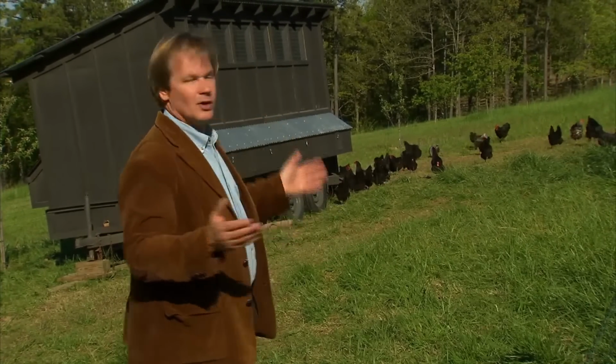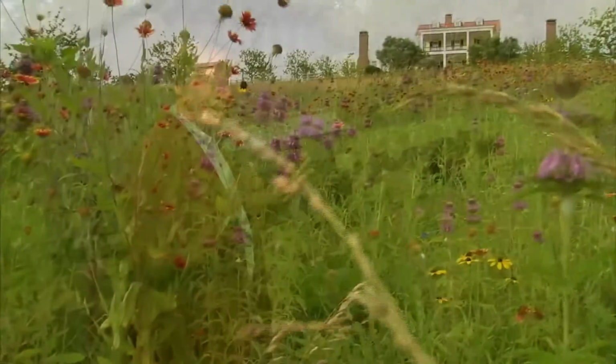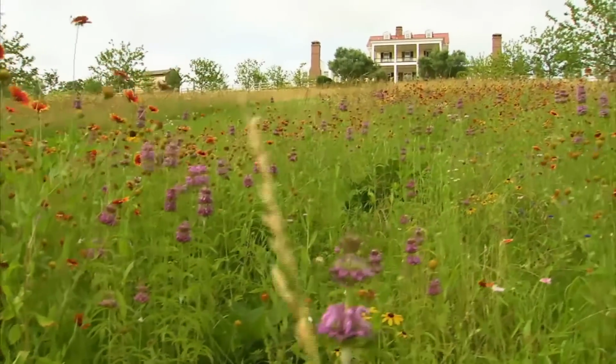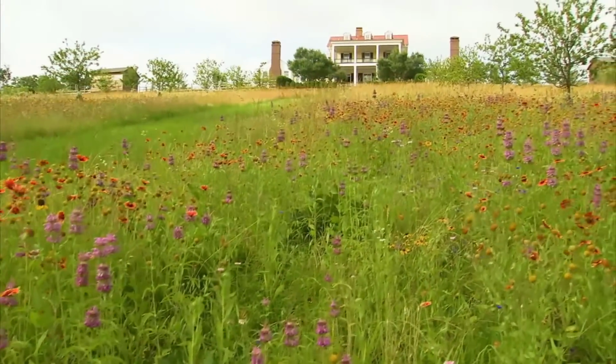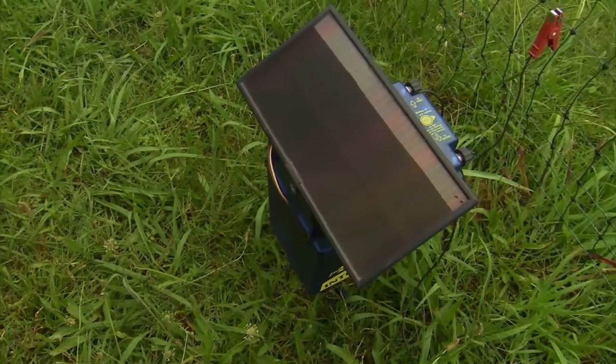In high summer, we move it about every 3 weeks. So it works out very well. It also fertilizes the wildflowers that we have down here just by the gentle rains washing the nutrient down the hill. And I love this electric fence.